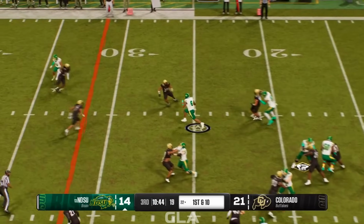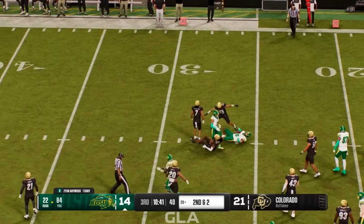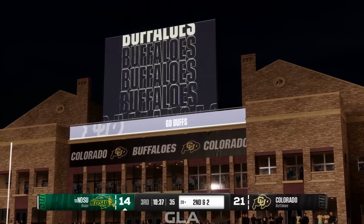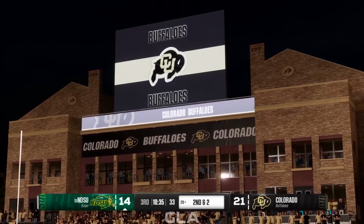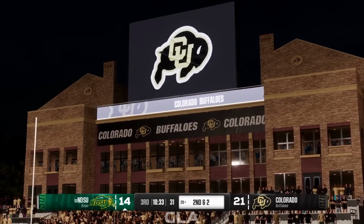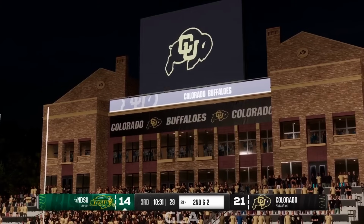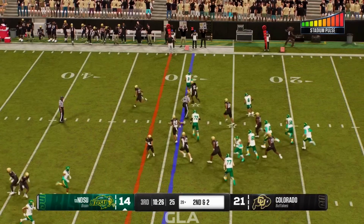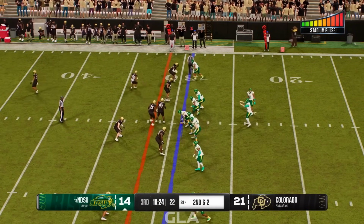From the gun, the running back has it. Got to be smart, patient, great vision, uses all of that to get to the 29. You want to talk about making it easy for an offensive coordinator. You pick up a bunch of yards on first down, make that second down really, really manageable. That's a great job by the offense. 8-yard pickup on first down leaves them with 2nd and short.